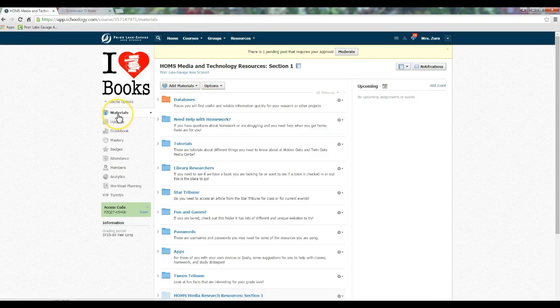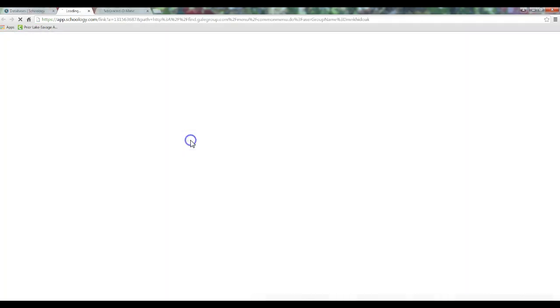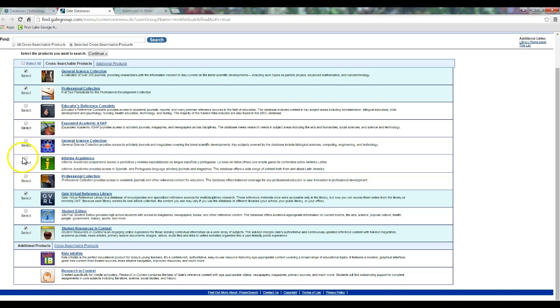Okay, and in the Materials folder on the left-hand side, you will see a folder that is orange called Databases. Now when you open the folder, you're going to see links to many different types of databases, okay? And the first one that I'm going to teach about is the Gale databases. If you choose to go with any of the other ones, you can definitely look through them, but I'm going to teach you about Student Resources and Context, which gives you a lot of opportunity. So if we go down to Student Resources and Context, it has the apple by it. We're going to click on that.